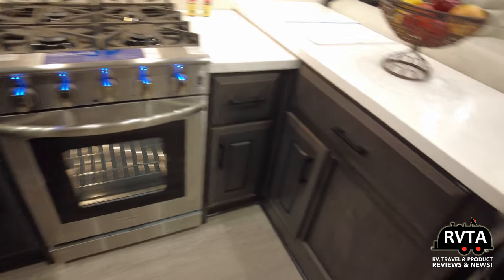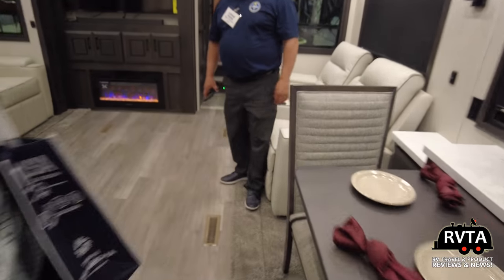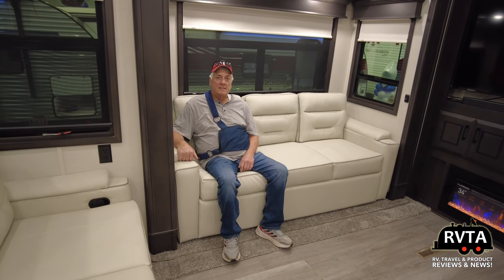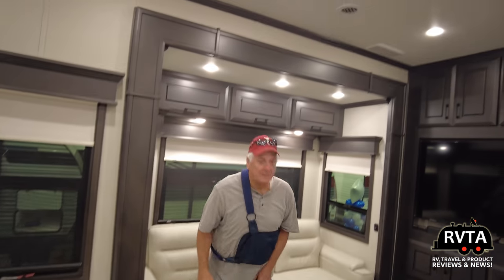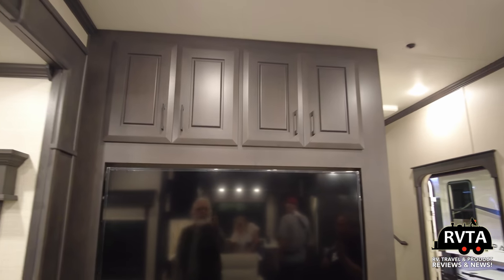Plenty of cabinets. What do you think of the dark cabinetry? And this lady's opening up the garbage can. I would put a cover over that. I would get an upgraded one. Excuse me. Thank you. And of course, they have the space heater over here. Electric heater. Very nice. And a good size TV. They maximize the space for that TV.